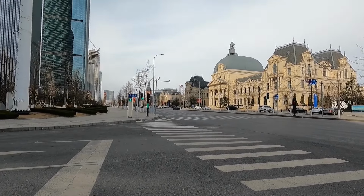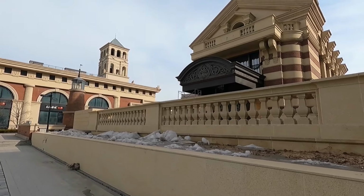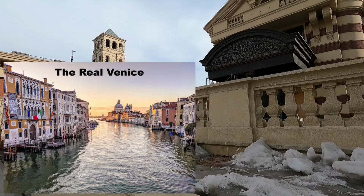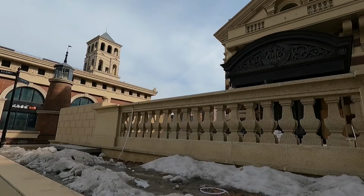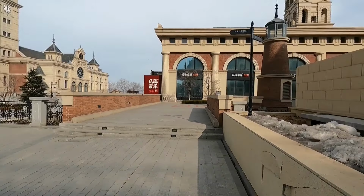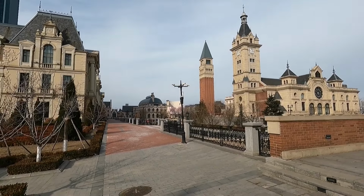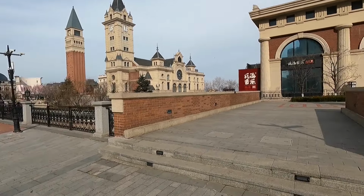Looks interesting. I mean, this is not something you would typically see in China. I do think it's kind of cringe when they do things like this and go over the top to try to make it look European, because at the end of the day, you know it's basically a fake, and it's hard to get too excited about a fake that's worse than the real thing. But that said, it is kind of interesting.